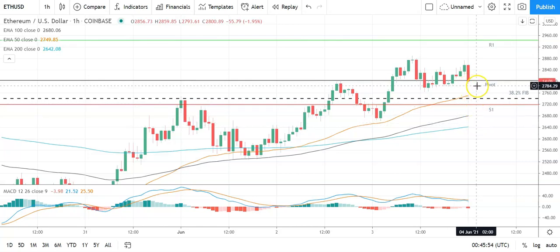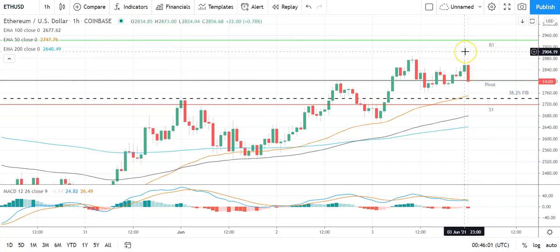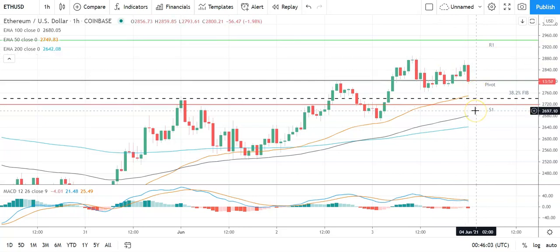So key through the early part of the day, going to need to move back through the pivot at 2803 and break through to 2900 levels to bring resistance levels into play. Failure to do that, the support levels will be in play.